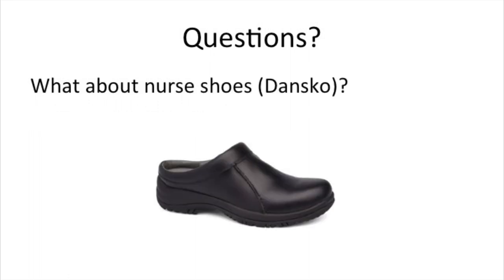So those are called the clogs that all the nurses are wearing. It's called a Dansko. That's the name brand. Now there's a lot of other brands. What a Dansko is, it's not an open back shoe. It actually has a very rigid back to it. It has a nice heel, it's lifted up, and it's very solid. It's made out of wood or hard plastic.